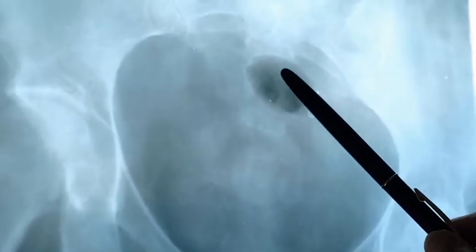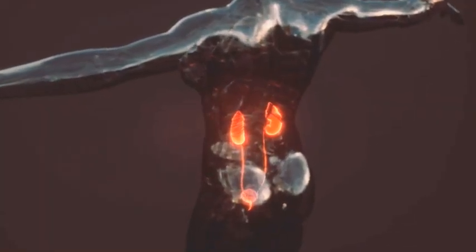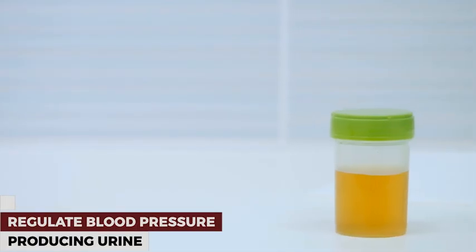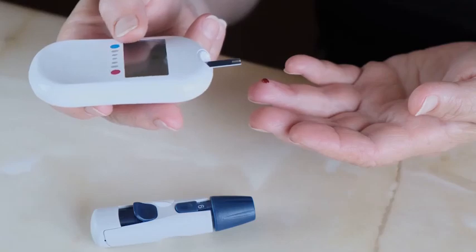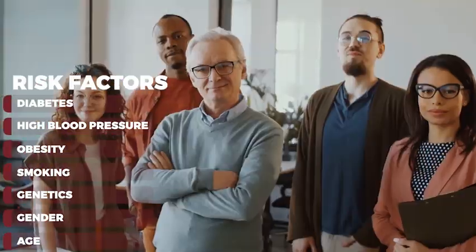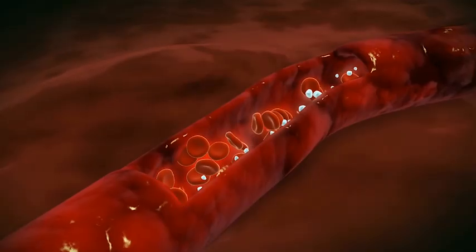Chronic kidney disease, or CKD for short, is the progressive loss of kidney function. The kidneys are basically in charge of filtering waste, releasing hormones that regulate blood pressure, producing urine, and other vital functions. They can be easily damaged in a variety of ways, based on risk factors such as diabetes, high blood pressure, obesity, smoking, genetics, gender, and age, which in turn damage kidney blood vessels, reducing their ability to function properly.